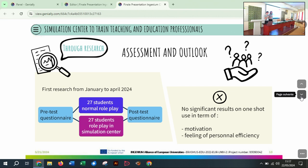The benefits of the use of the simulation center seem to be much more efficient when it's used in long-time practice. It's the first research to verify the conditions of effectiveness, yes, but we have a lot of... It's the first research for the National Institute for Teaching and Education. We compare two groups.